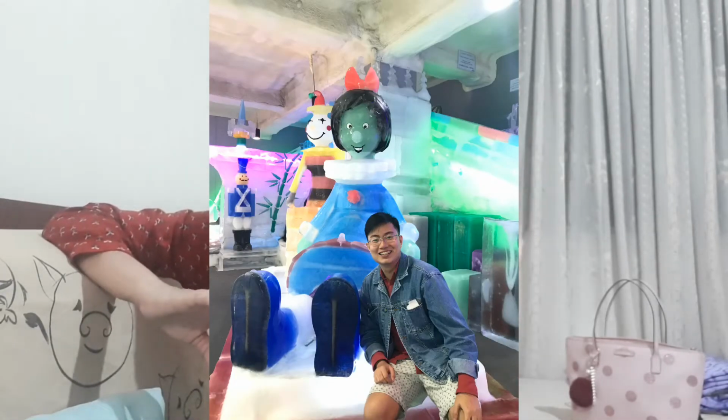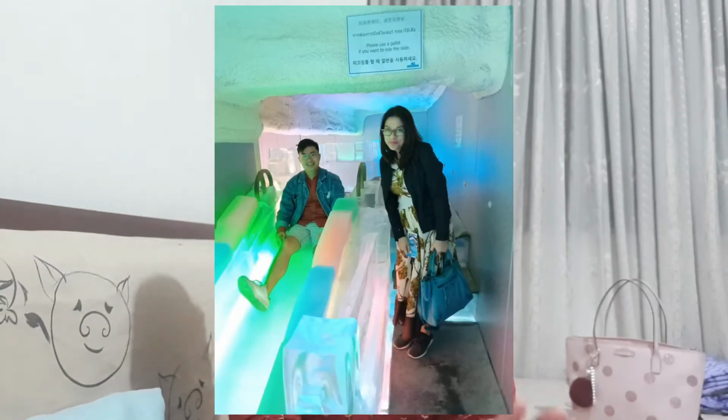So we stayed there only for about 10 minutes. Though we tried the slide made of ice. And also there are cartoon characters sculpted in ice, and also there was an igloo there where you can enter and spend a few minutes inside. And also there's this toilet or comfort room sculpted from ice, and also there is this animals sculpted in ice. So we did not stay there for long. It was so cold. It is freezing inside.